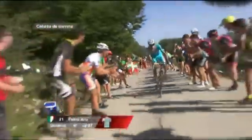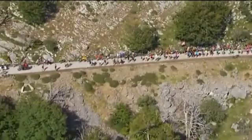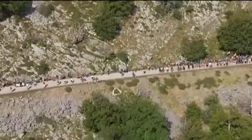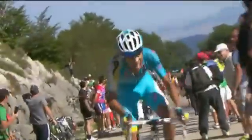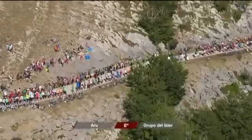Well, Aru is a real danger here as he tries to improve his overall. He was third in the Giro d'Italia. He won the 15th day of that race. He's now looking for a podium in the Vuelta. And this is a big gap for Team Astana. Oh, I think he must have had a spare pair of legs at the 2-kilometre sign, because he's absolutely flying up here now. He's only 24 years of age, Fabio Aru.